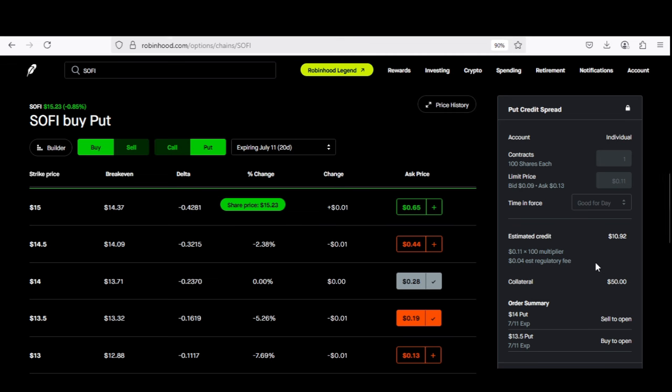But the reason why anyone would want to do this option strategy, once again, if you're only trading with a couple $100 in your portfolio, you could afford to do this option strategy because the barrier to entry is only going to be $50. Now, if you don't want to make just $11 on one trade, then feel free to scale up. Me personally, I would not be doing anything more than 2 contracts. So with 2 contracts, you're now going to be able to make $22 and your collateral is going to go up to $100.